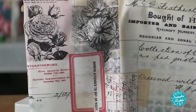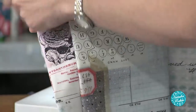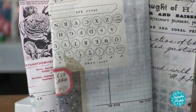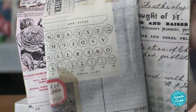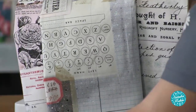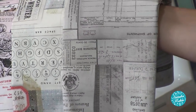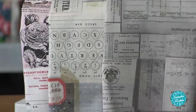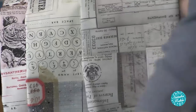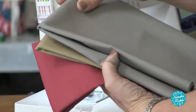Half a metre of that with half a metre of your typewriter. Lovely. And half a metre, this is all from Tim Holtz. And then half a metre, what was this one called? Documentation, that's it. And then half a metre of your documentation. So if you want those, then they are on the website. That is bundle number one. Now, what I also thought was, you guys love complementary fabrics, so Moda Bella Solids.